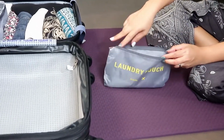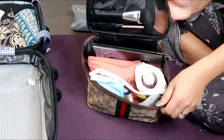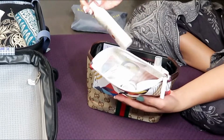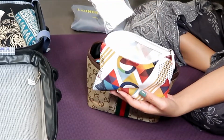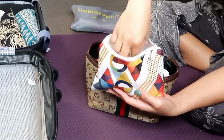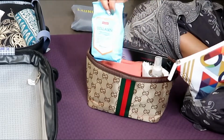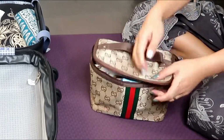Next are the toiletries. I used a small pouch to contain our toothbrush, toothpaste, shampoo, and soap. I also used a small bag for other essentials like my small makeup kit, tissue, lotion, Q-tips, moisturizer, and I also made sure to bring a relief cream in case my kids get skin irritation or itch. I also have my handy-dandy baby wipes as always.